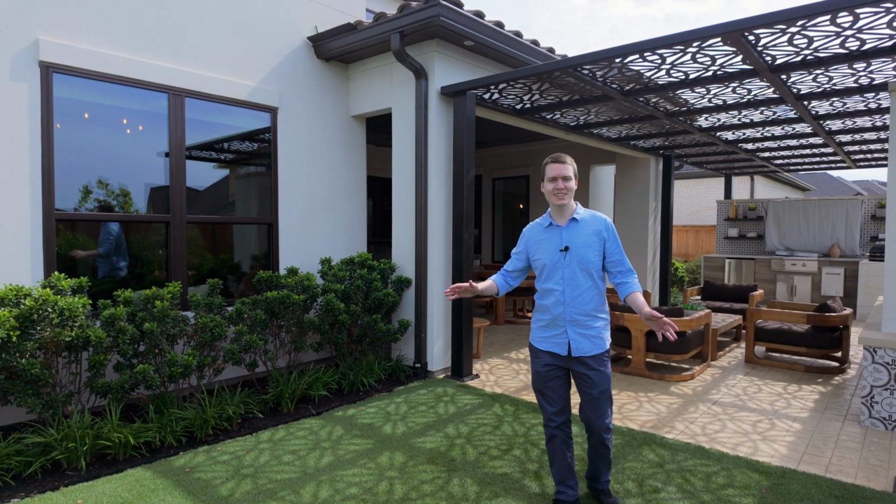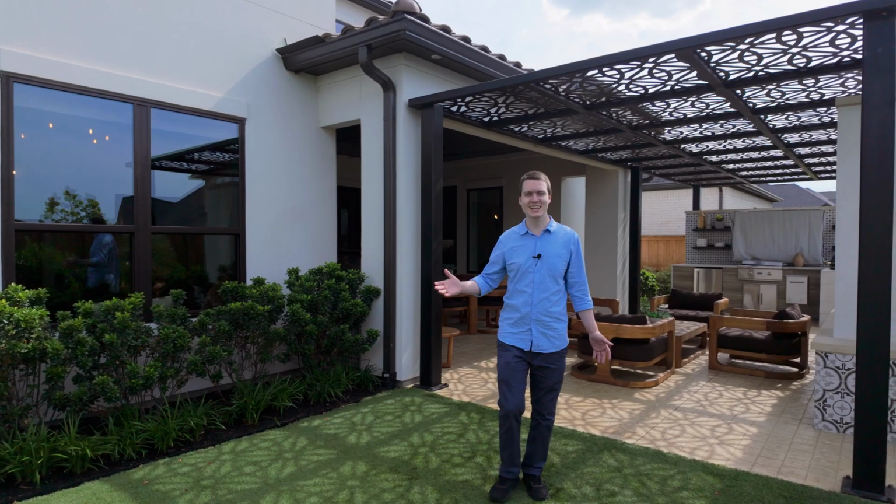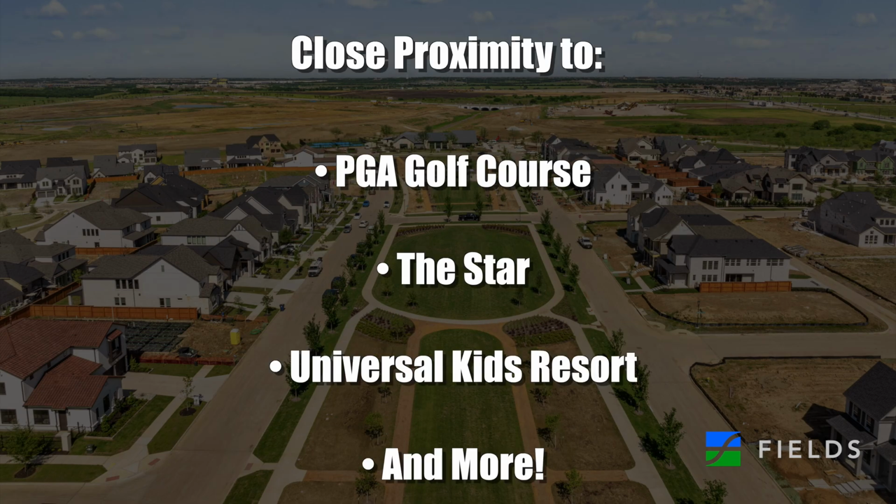If this home interests you, this includes all of their upgrades, being a model home previously. Get in now while you can get this limited time opportunity. Reach out and let's make it yours. This fully featured master plan community is minutes away from major attractions, such as the PGA Golf Course, the Star, the Universal Kids Resort, and so much more.